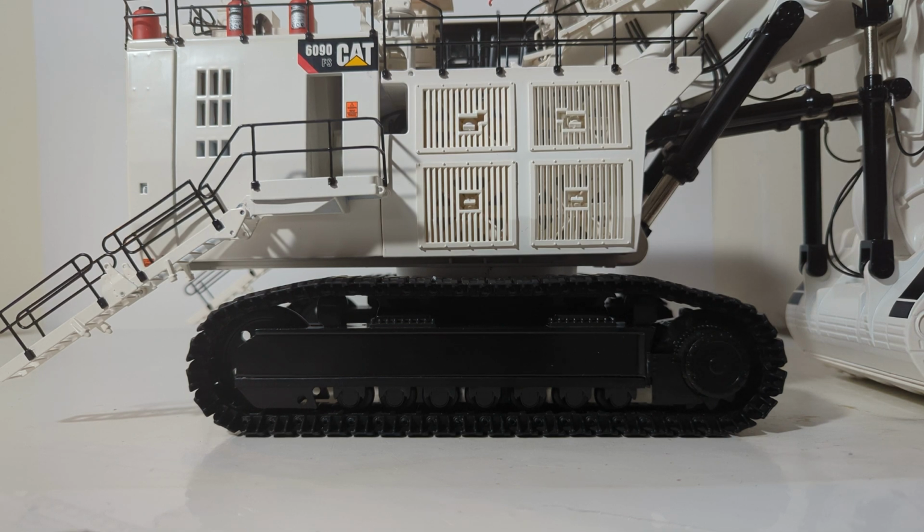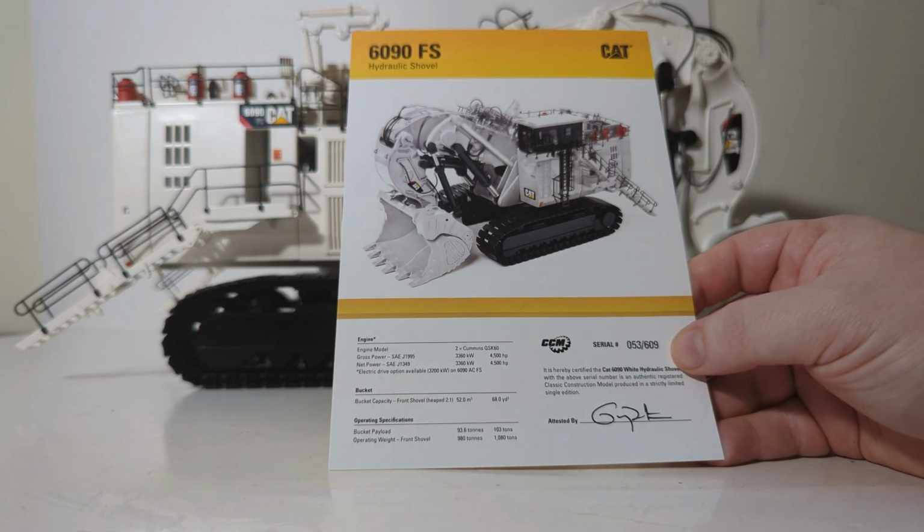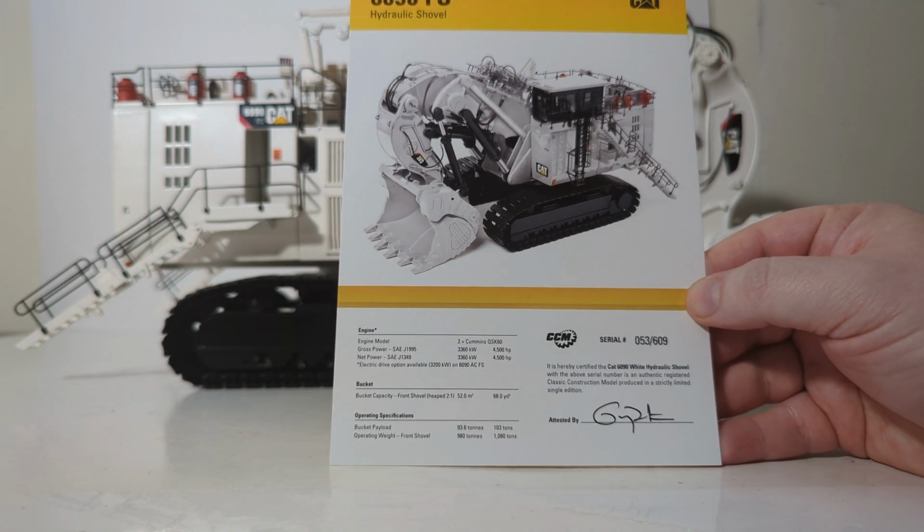You can do that at your own discretion if you purchase one. But that will give you a gist of the decals and details. When we come back, I'll show you some of the functionality. Okay, before functionality, I want to show you this real quick. This is the reprint brochure that comes with your model.